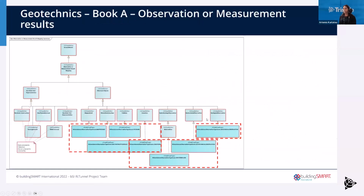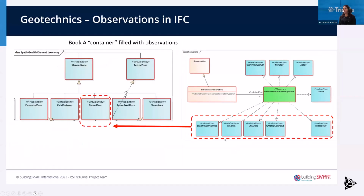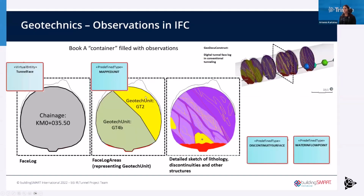So here you can see various kinds of examples that are included in the schema. The various kinds of containers. So if we, for example, have a tunnel face as a container, this will include two mapped zones that include further kinds of information, such as water inflows or discontinuities, and whatever my software can carry.